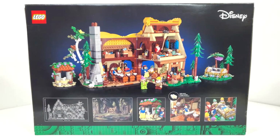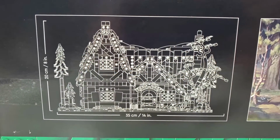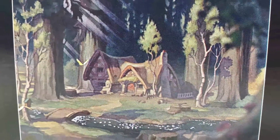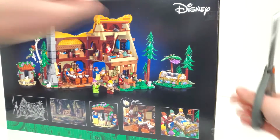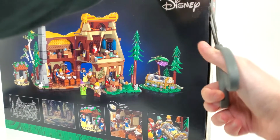Flipping over to the back side, we get a pretty good look at the interior for this set. We get your measurements, an actual picture from the original animation, as well as just your characters interacting with one another. So without further ado, it's time to cut the tapes and see what's inside this box.